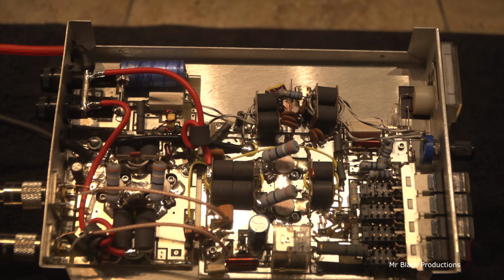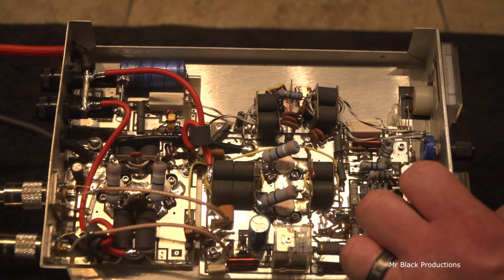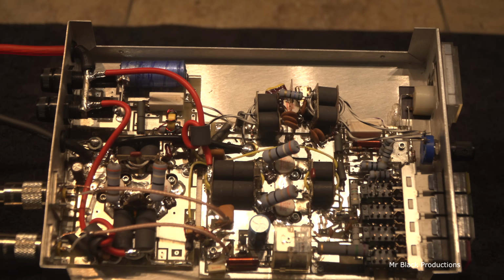And this thing's done, man. It's all the lights on the front. Let me make sure everything works. I don't want to make any false statements here. Preamp light works, AM light works, sideband light works. Everything all works. I mean, it looks good, runs good.